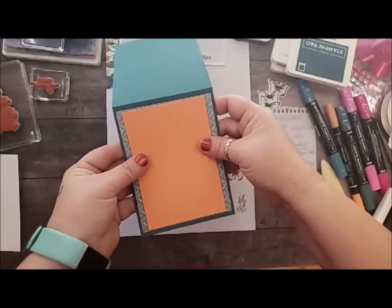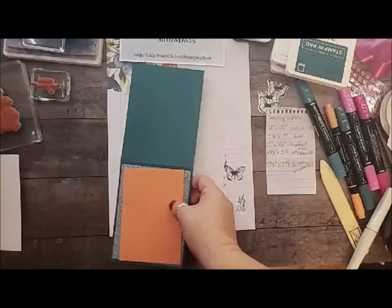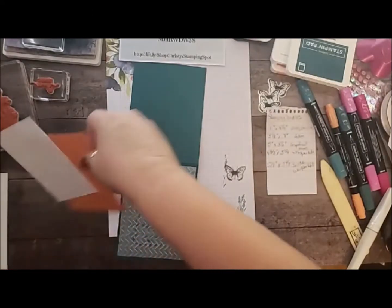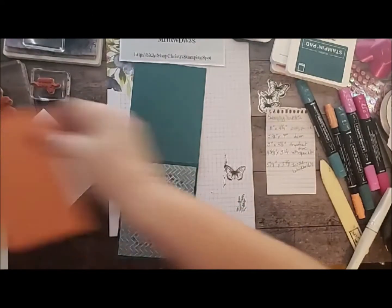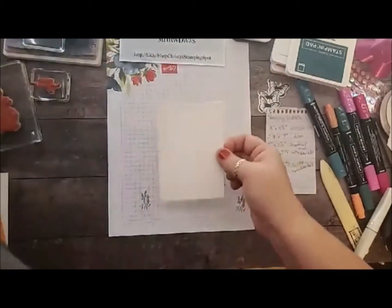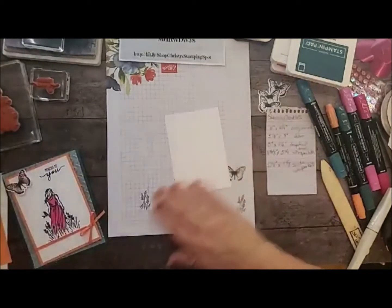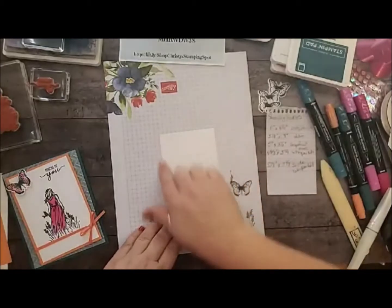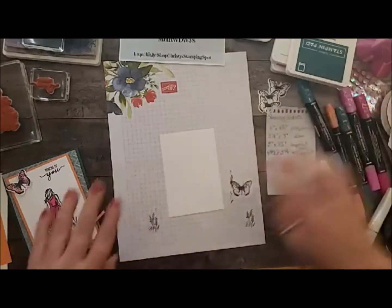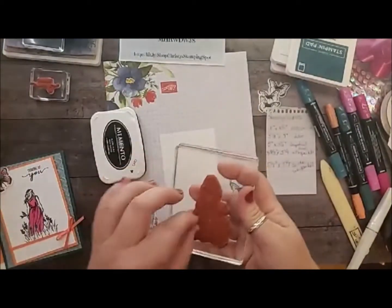But you want it to be just a little loose, okay, like that. Very good. So we'll let that dry. Then I'm going to get out our white stamped piece that we're going to stamp on. This is the smaller piece, which is the 4 5/8 by 3 1/4, and we're going to use the Memento Black. So I'm going to stamp our lovely girl.